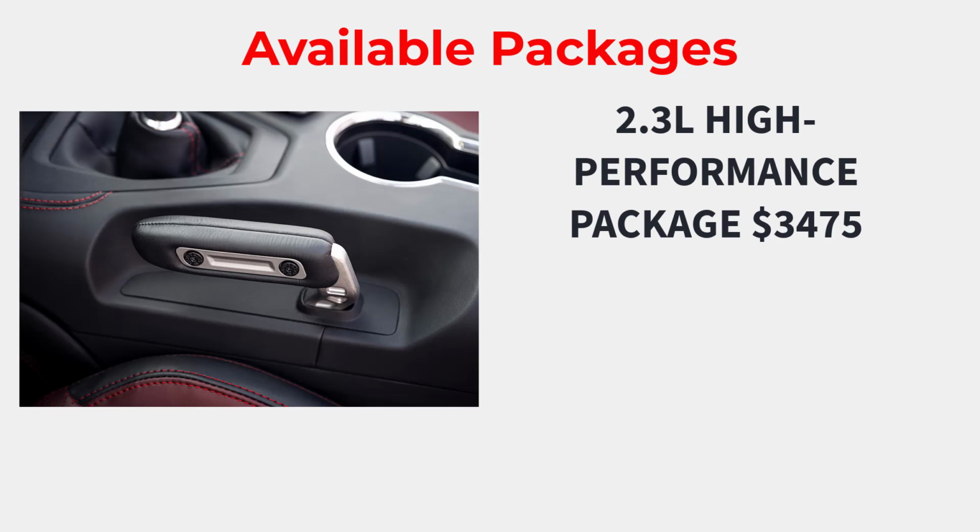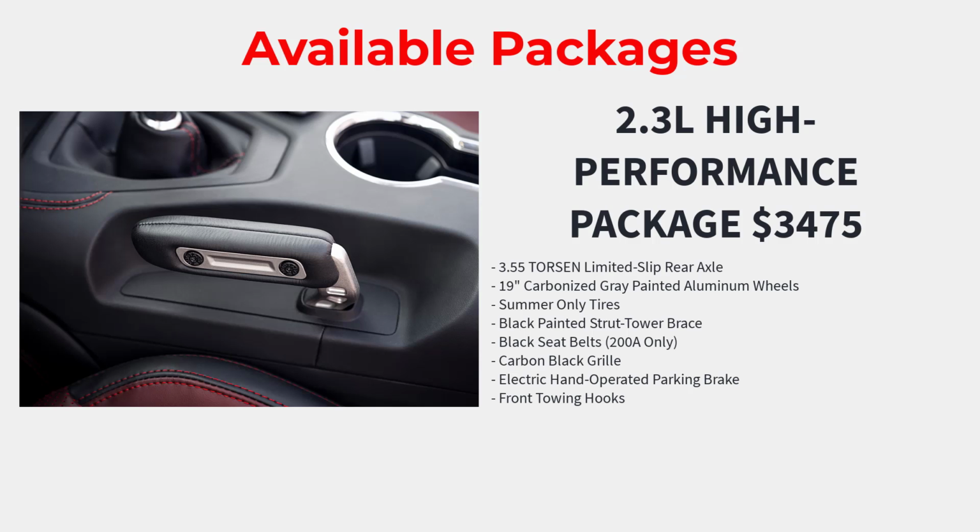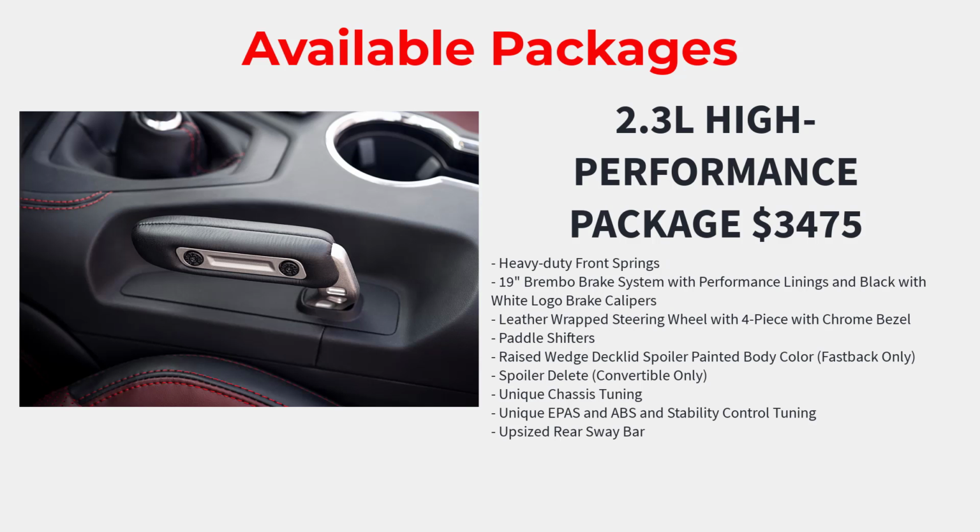Available on EcoBoost and EcoBoost Premium, the 2.3-liter High Performance package includes 355 Torsen limited slip rear axle, 19-inch carbonized gray painted aluminum wheels, summer-only tires, black painted strut tower brace, black seat belts, carbon black grille, electric hand-operated parking brake, front towing hooks, heavy-duty front springs, 19-inch Brembo brake system with performance linings and black with white logo brake calipers, leather-wrapped steering wheel with 4-piece with chrome bezel, paddle shifters, raised wedge deck lid spoiler painted body color on the Fastback, spoiler delete on the convertible, unique chassis tuning, unique EPAS and ABS and stability control tuning, and an upsized rear sway bar.